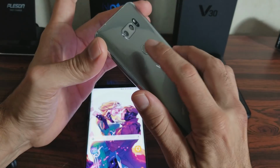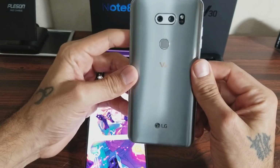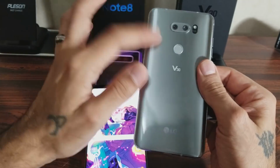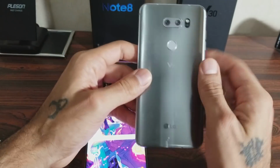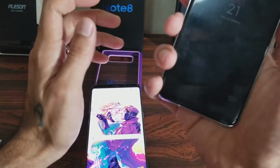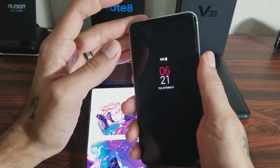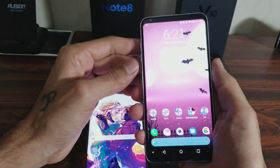LG really stepped it up with their build quality. It is probably the best looking Android LG phone to date. LG, they really knocked it out of the park with the design, and it's a really beautiful looking phone. It feels good in the hands. It's not too big. It's really thin, and it's light, and it feels just excellent in the hand.